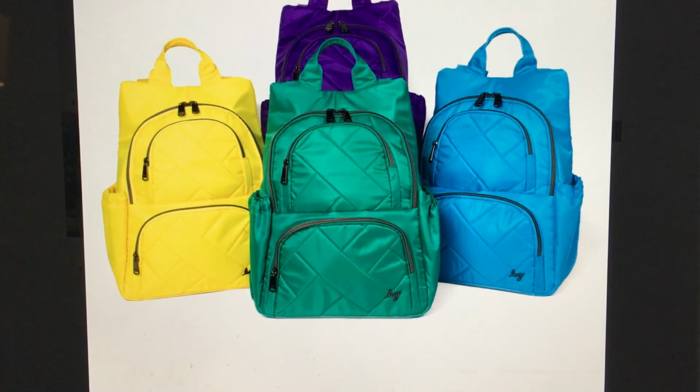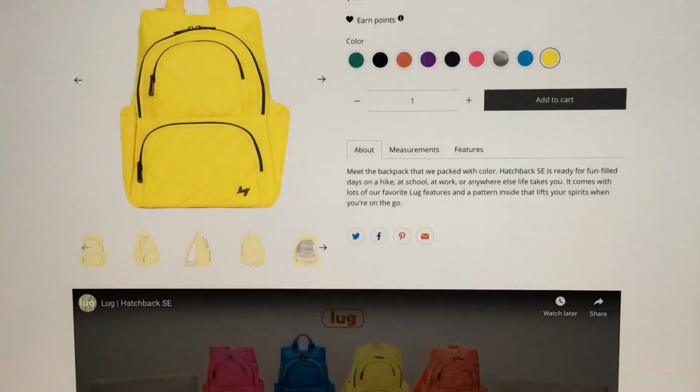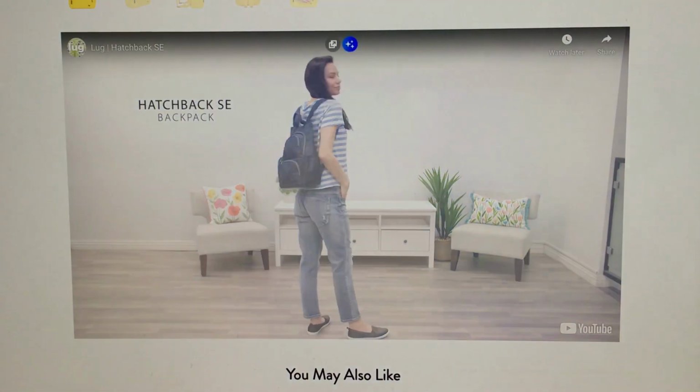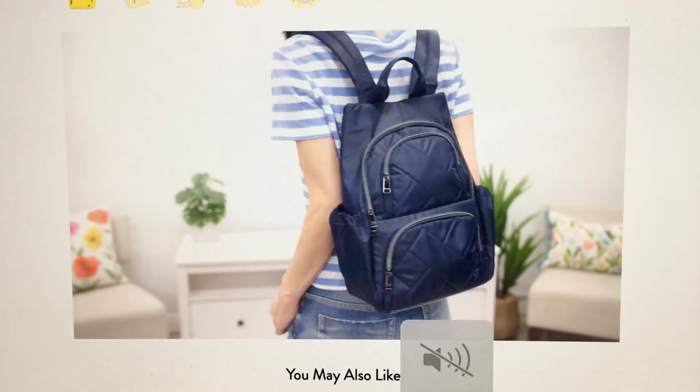I love these little family photos they do. They're always so cute. To see them all together like that, I always like it. And they always really group the colors together nicely. Okay, so let's look at the video, and hopefully it'll tell us a little bit more by giving us a good tour. There's no volume, I think. There we go, because I don't want to get copyrighted.